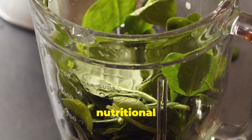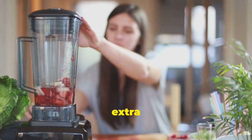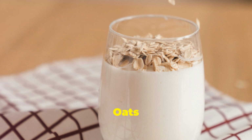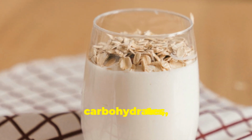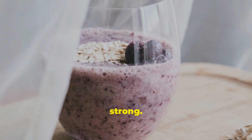Remember, spinach is a nutritional powerhouse and it's practically tasteless in smoothies. It's like sneaking in extra vitamins without even trying. Then, a quarter cup of rolled oats. Oats are a fantastic source of complex carbohydrates, providing sustained energy to fuel your workouts and keep you going strong.